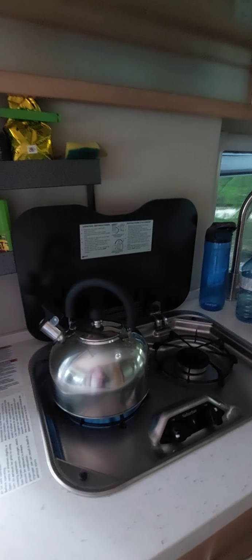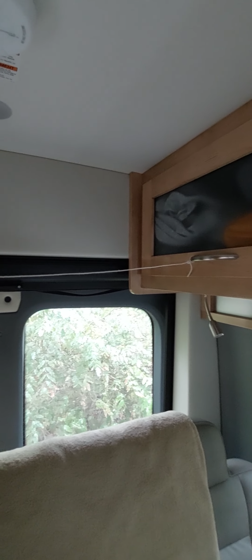Cooker, so we've got a two burner cooker. I think we've got 3 of everything for some reason, you know, plates, bowls, plenty of locker space for clothes and what have you. I've just strung a piece of string up there to make a little ad hoc washing line if we want to dry a towel or something. There's a telly in here.